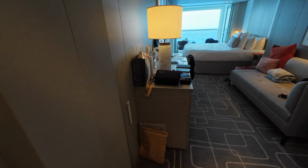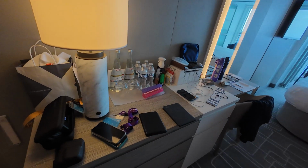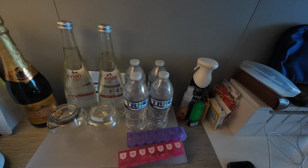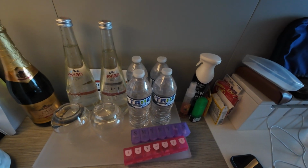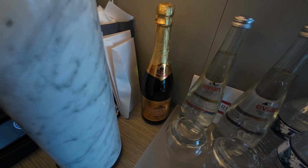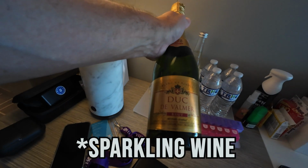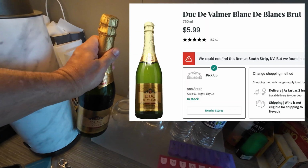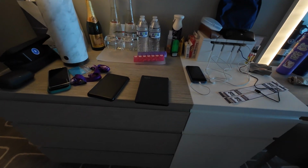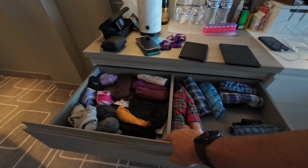Then on this side of the room, you have a dresser unit with a lamp. You have some Evian water you've got to pay for. This water, you get 2 a day, is complimentary in Aqua class. And I believe you get a complimentary methode champenoise or whatever they're calling this sparkling water. Looked it up, I think it's $10 on shore. And you have this dresser where you have drawers, and it's nice because the drawers are big but they're separated in the middle.